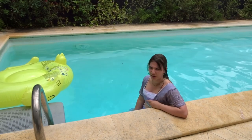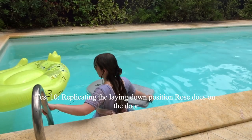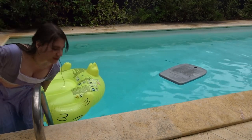I'm gonna try and do the lay down thing, because she lies down. So I'm gonna do it on the duck, because I do want to get out. Stepped on my hand. One up.